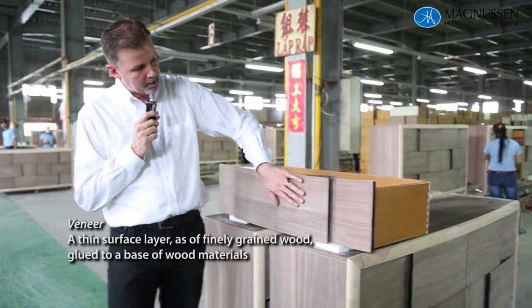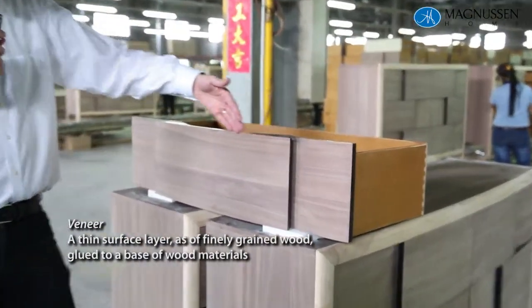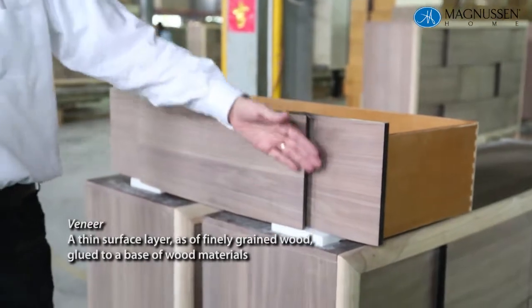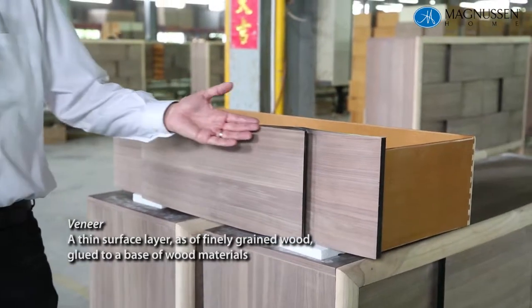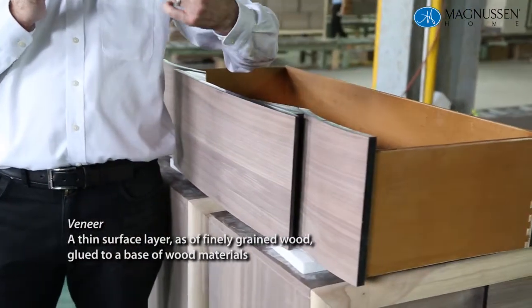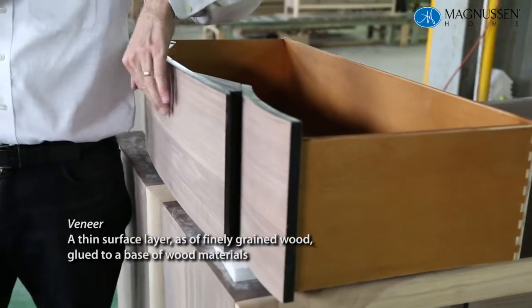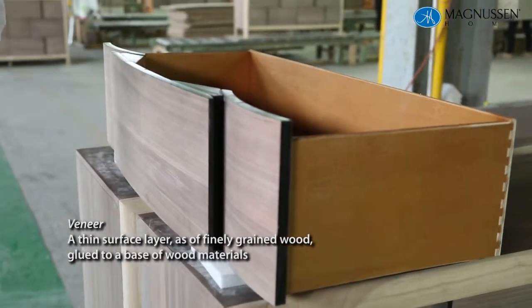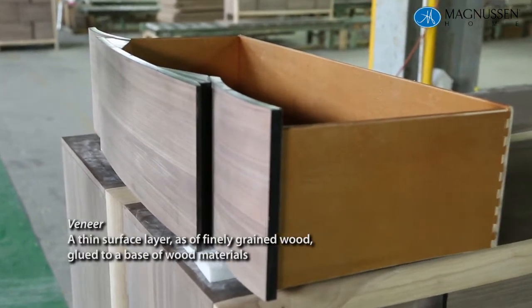If you look at this particular product here, we call this a veneer. Veneer is basically a word used to describe the outer layer, or the visible layer, that the consumer or the retailer sees. In this case, you can have a paper veneer, which is an actual printed paper that is glued onto the front of a surface. You can have a stone veneer, whether it be marble. You can have a glass veneer. You can have many different types of veneers.